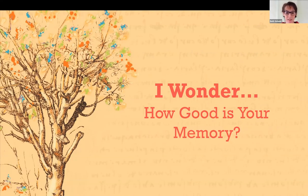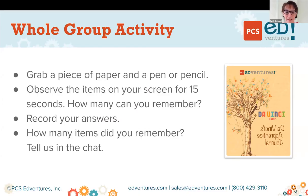Today, we're going to test your observation and memory skills. This is a classic memory game that you've probably played before, and it's one of the many activities that's included in Da Vinci Camp. This activity requires audience participation. You're going to need a piece of paper, a pen or a pencil, so grab those now. And then there's going to be a screen. You're going to observe the items on the screen for about 15 seconds, and you're going to try to remember as many as you can. After that, you'll have about a minute to record your answers, and then let us know in the chat how many items you remembered. So let's get started.